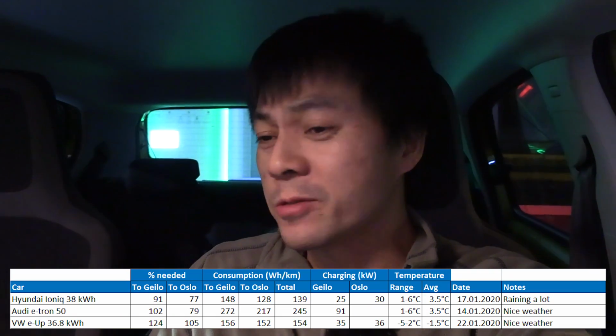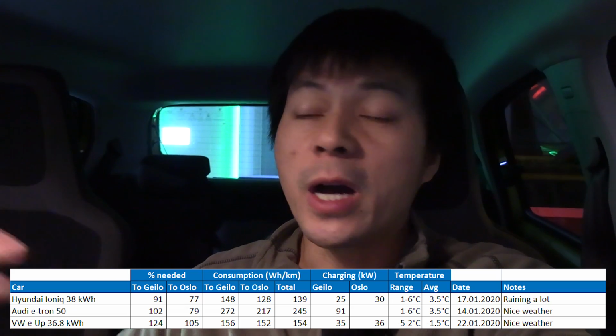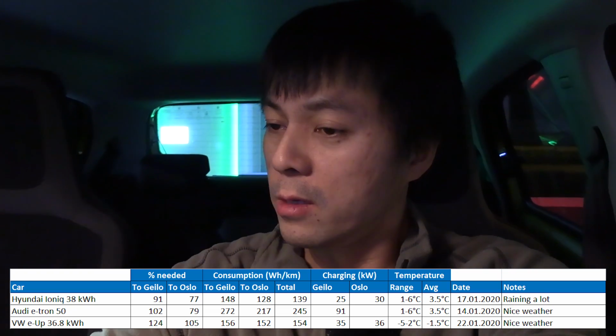But I still feel like this car is very efficient. It averaged 152, but that's also including some idling. And then for the leg down here, 150. So, okay, not too bad.